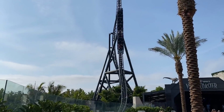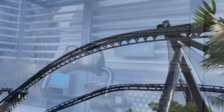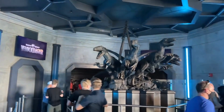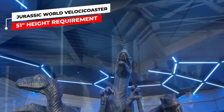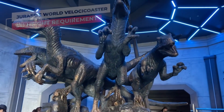And we haven't even talked about the queue and those incredible realistic raptors that you're going to encounter. And it is such a fun coaster. It is not for the faint of heart. It has a 51-inch height requirement, and I'm not kidding y'all. This is the most fun coaster I've ever been on. I screamed, I laughed. It is amazing.